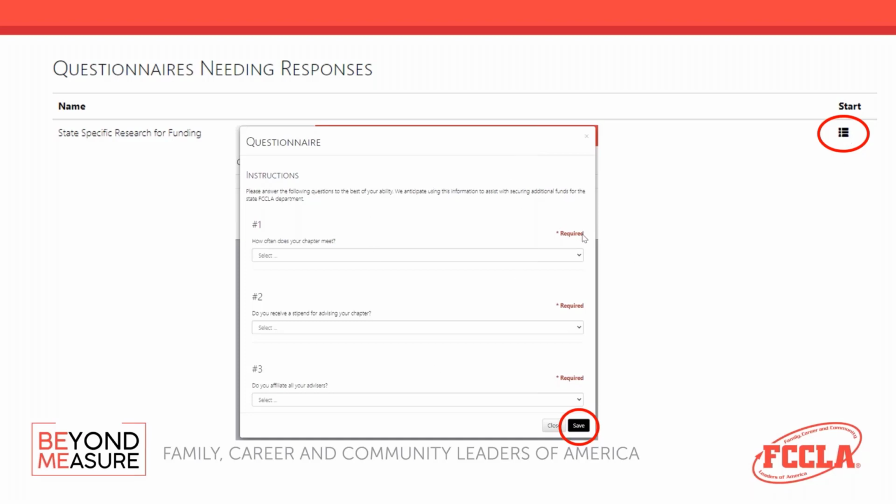If the questions are required, they'll have to answer and then click save before they can proceed to the affiliation process. And they'll only do that the first time the questionnaire is available. So if they answer it once, they don't have to answer it every single time they log into their chapter portal. Also, you can implement a questionnaire at any time throughout the year. It doesn't just need to be at the beginning of the affiliation period.